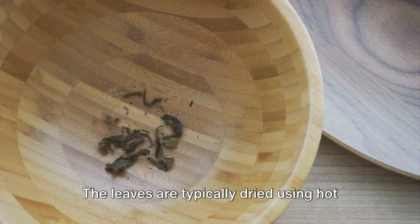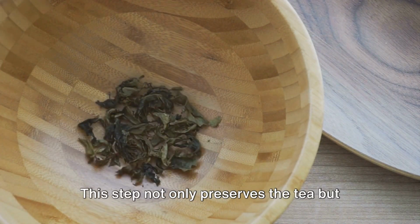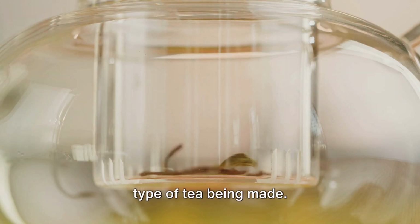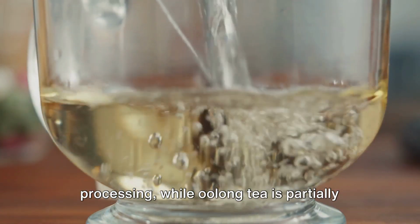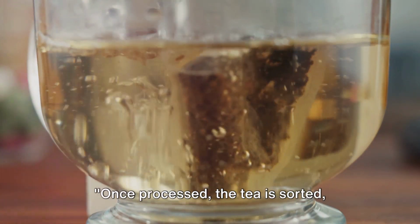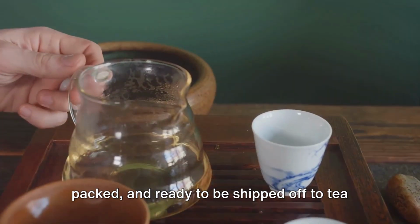The leaves are typically dried using hot air or pan firing. This step not only preserves the tea but also enhances its flavor. These steps can vary depending on the type of tea being made. For instance, white tea undergoes minimal processing, while oolong tea is partially oxidized, and black tea goes through a full oxidation process. Once processed, the tea is sorted, packed, and ready to be shipped off to tea lovers all over the world.